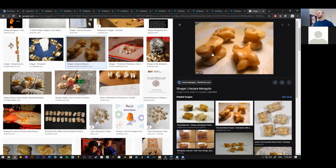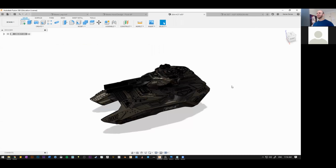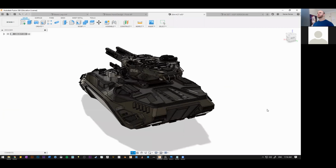So this is one of my ancient Genghis Khan toys. I want to implement this into the design. So a Mongolian traditional thing. That's cool. Do you want to have a look at the hands, maybe?